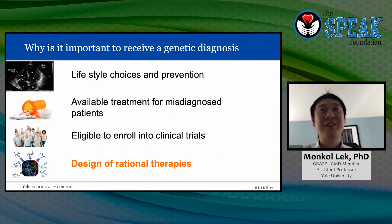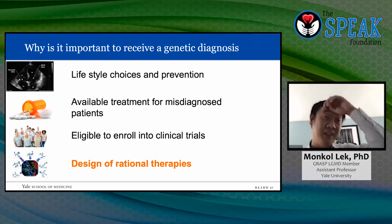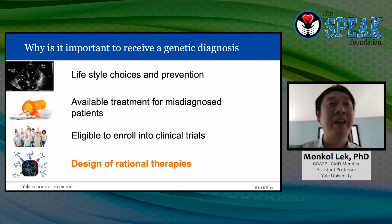So that's another reason why you should keep pushing, whether it's a genetic diagnosis or a diagnosis in general, because you may not even have what you think you have. Unless it's definitive, it will always be up in the air.